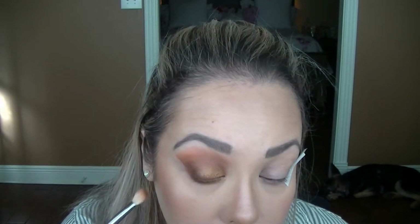I'm actually gonna go back and build up Magma a little bit. Okay. Let me go ahead and put eyeliner on, and I'm gonna blend this edge out. Okay, I'm gonna go ahead and apply eyeliner. Oh, no, hold on.